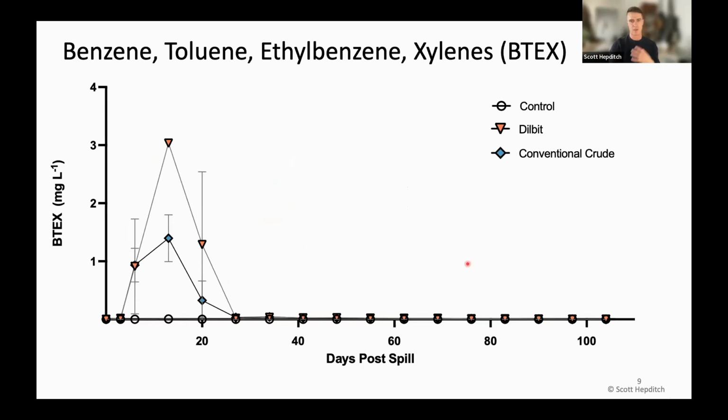So when we look into the chemistry to try and understand what's causing these toxic effects, these are the results we have for the concentrations of monoaromatic compounds in the contaminated groundwater. So we saw some higher concentrations in the diluted bitumen contaminated water than the conventional crude oil, but that was reflective of the original concentrations of these monoaromatic BTEX compounds within the original source oils.